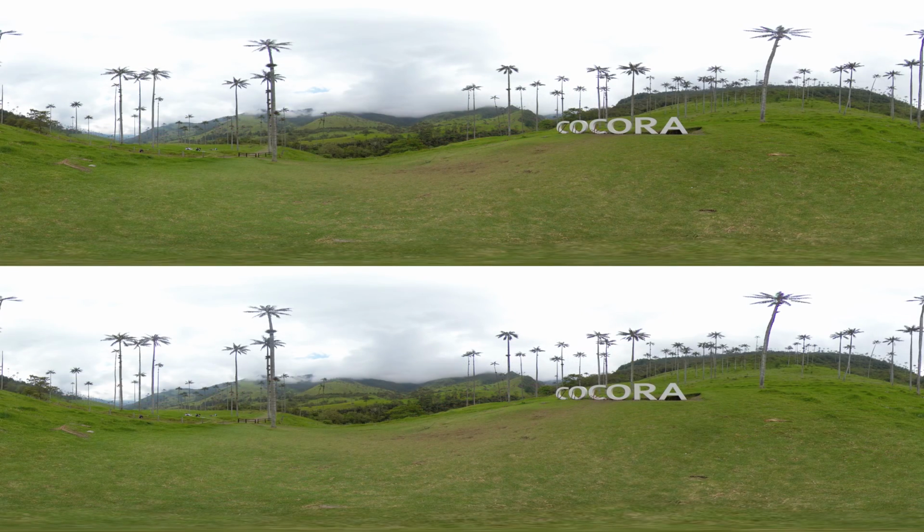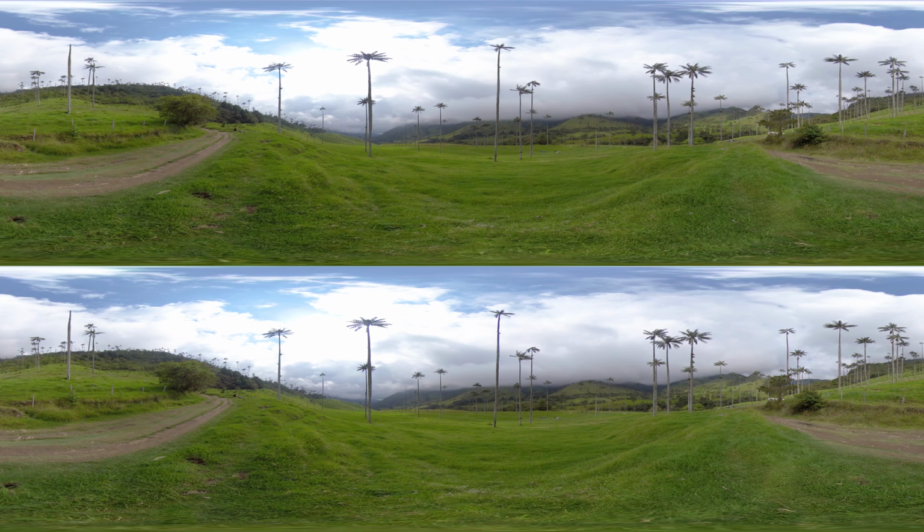These admirable skinny giants are the main draw of the trip to Cocora Valley. The Quindio wax palm is the tallest palm tree in the world and Colombia's national tree. The wax palm trees can grow up to be 200 feet tall, and they flourish at high altitude.